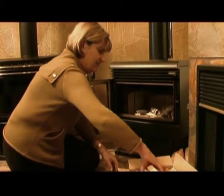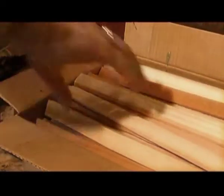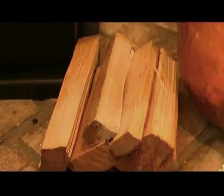Place about 10 to 15 pieces of finely split dry kindling on top of the paper. Softwoods such as pine make good kindling. Ideally, the kindling should be placed on and behind the newspaper so that the combustion air reaches the newspaper quickly when starting the fire. It's also a good idea to add 2 or 3 very small pieces of firewood to the kindling load before lighting.